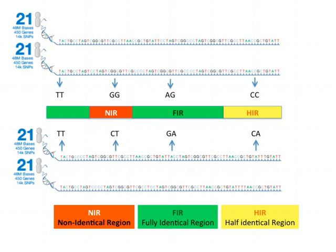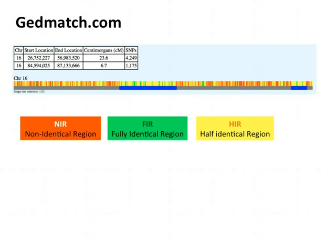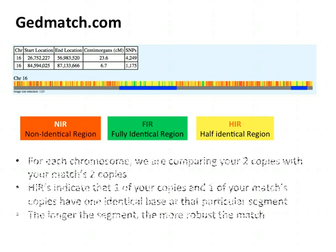And it ends up that you get this type of pattern on GEDmatch, which some of you may be familiar with if you've uploaded your data to GEDmatch, which is free and easy to do. It gives you a very nice graphic of where you actually have a full match or a half match, and where the red bits are non-matching segments. So that's just visualizing how 2 copies of the chromosome are compared with another 2 copies of the chromosome.